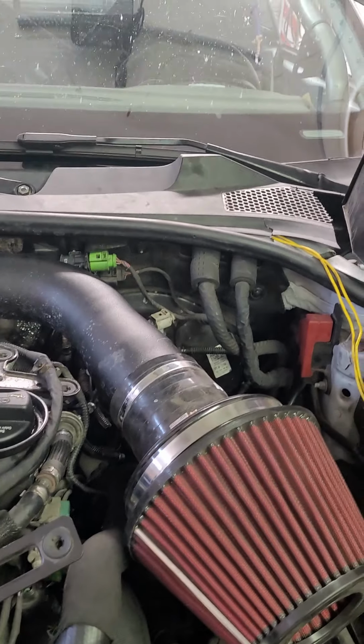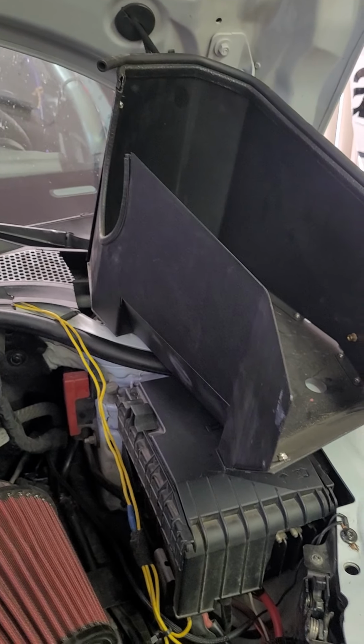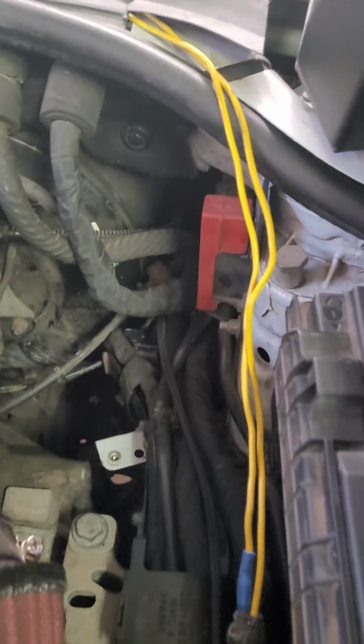So while it was there waiting for the AC delete kit to come, which I wish I could take pictures of, it's a really trick pulley. It's handmade by a guy in Canada. I don't remember his name, but if you look up AC delete for TTRS, I'm sure it'll come up. It's an awesome little piece. So it came home without the CTS turbo cold air intake installed, because supposedly that box was rubbing on all these wires down here and causing the short.